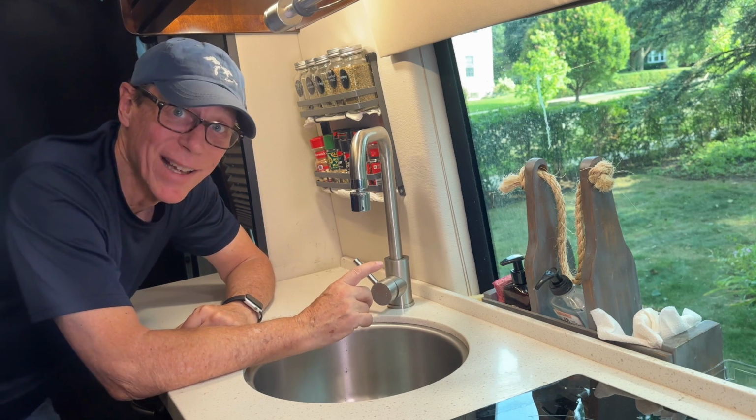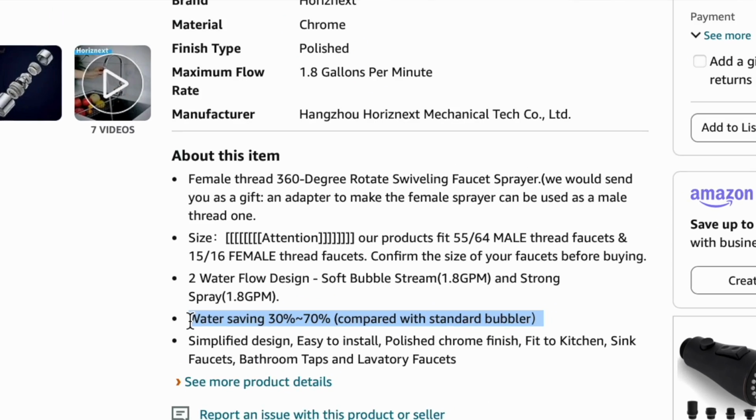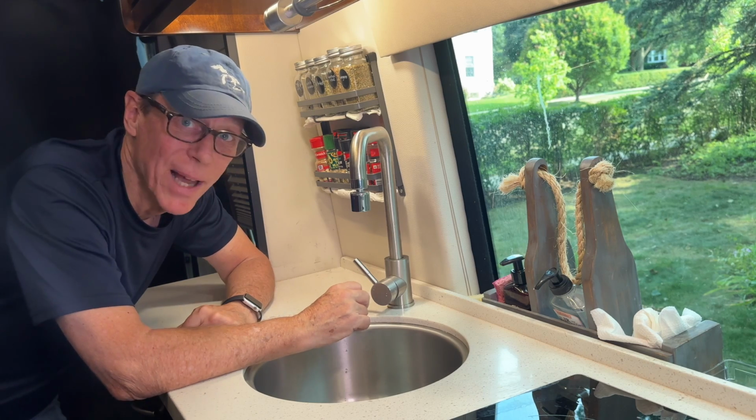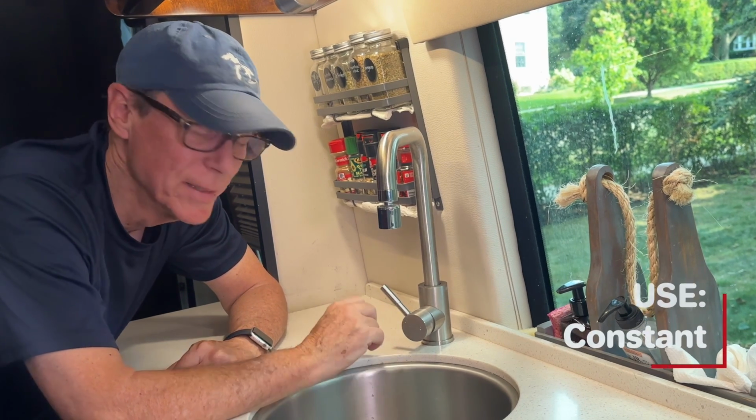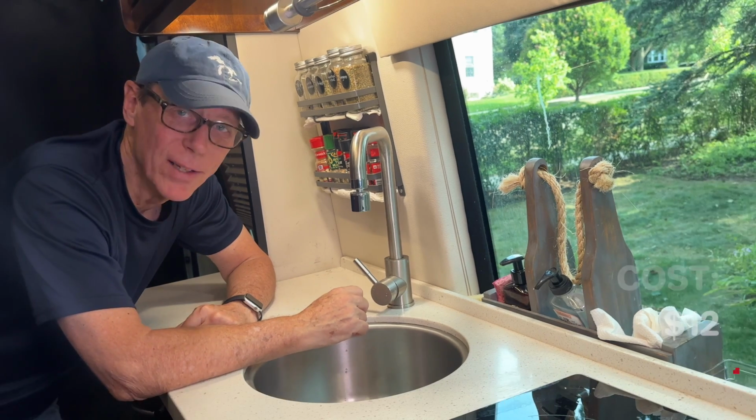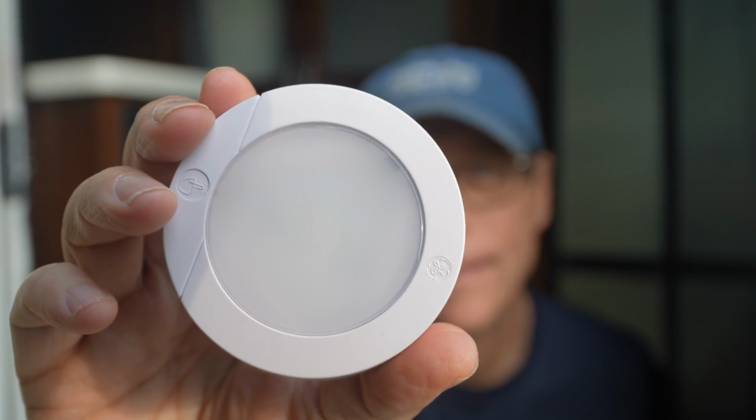Now, Amazon said that this one saves 30 to 70% on water use. I think that's pretty optimistic. I'd say it's probably closer to 25%. How often do we use it? Every time we turn on the faucet. Cost is 12 bucks. Okay, we're finally to number 1, and this is a battery-powered nightlight.